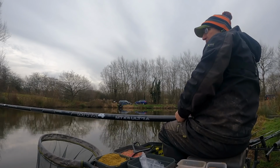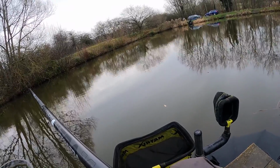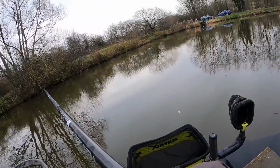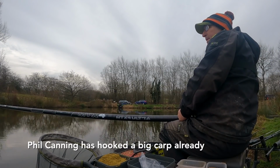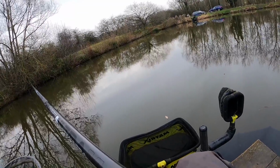I'm trying to be a bit more selective. I know there's some little stockies in here, but there's some real nice big F1s. There's carp to over double figures in this little lake, and they're all stunning fish. So we'll see what we can catch. Phil's got one on already. Oh dear. Well, hopefully, if he catches one or two, they'll scare up towards me.